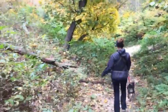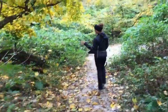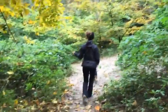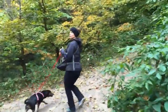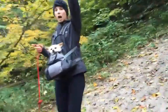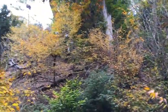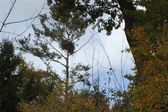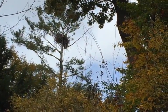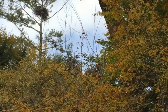Okay, as we come into this section here, careful not to get grabbed by all the prickle bushes. We're actually going to follow it around to the left, but I want to show you the eagle's nest that everybody comes out here to see. If you go up on this hill just a little bit, you can see this giant eagle's nest in a tree off to the side. So we're going to continue following the trail to the left, and we're actually almost out now.